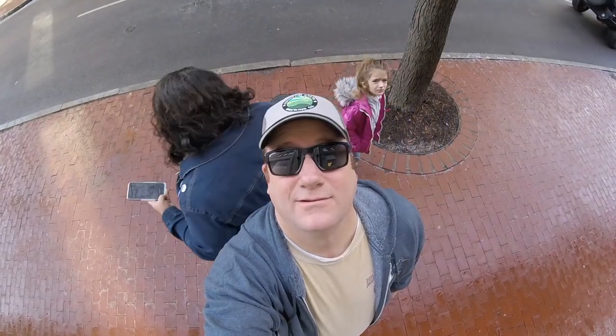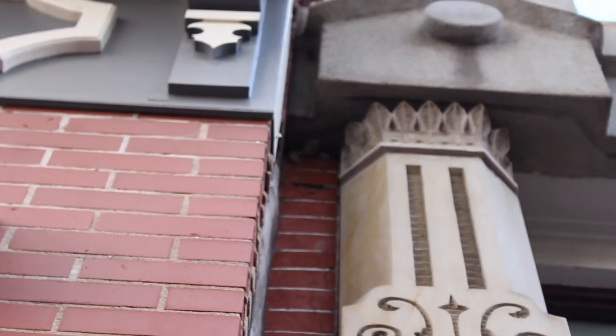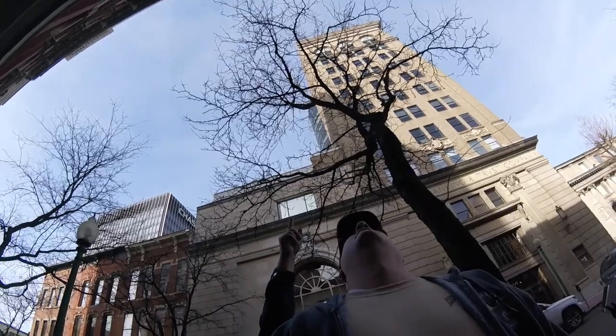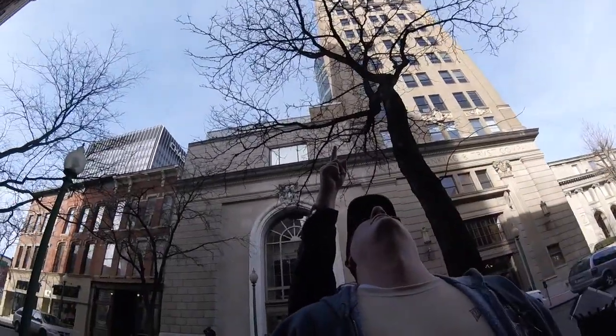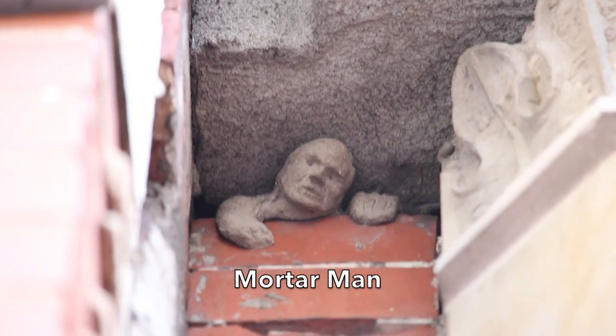Where's Mortar Man? Where is he? See him? Little dude right there crawling. You don't see that little... Oh, right there. Yeah. There he is. Wow. There he is.